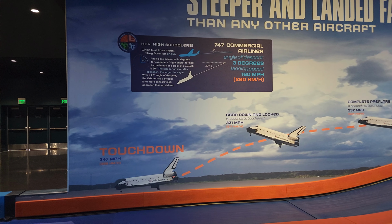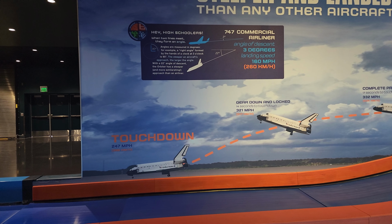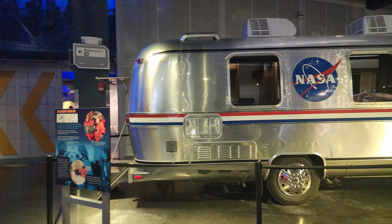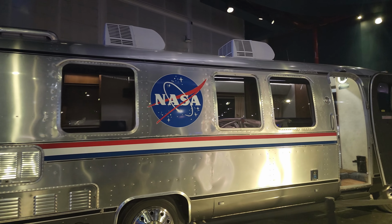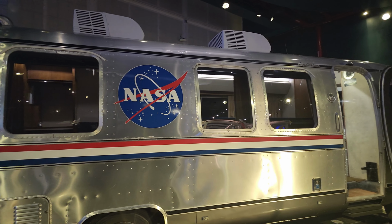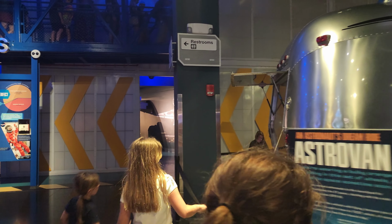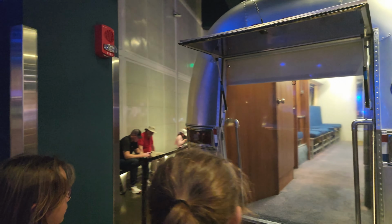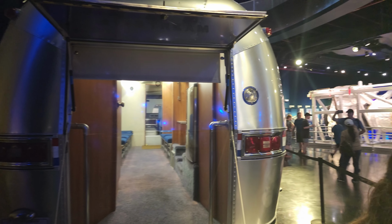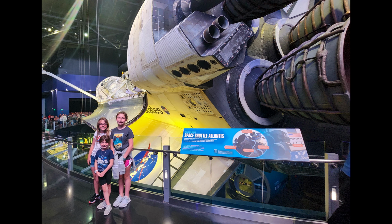Look at that. It touched down at 247 miles an hour. Daddy. Yeah. That's a sweet Airstream, huh? Go ahead, you want to look at the back of it? It's got a door in the back. Wow. Look how nice it is. Daddy, guess what? Look! You can actually train with that.